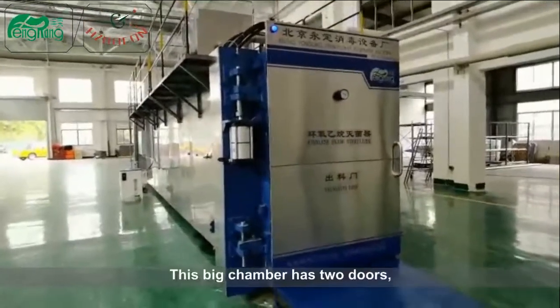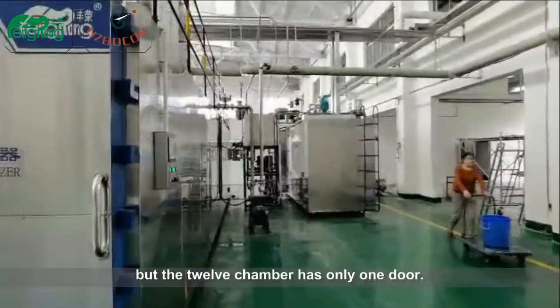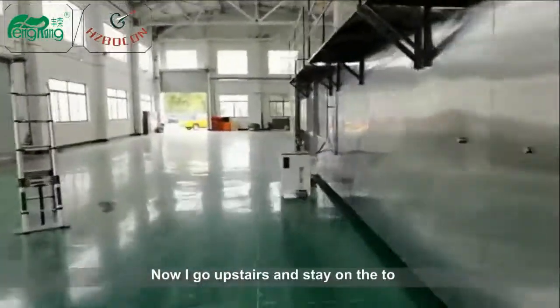This big chamber has two doors. But the 12 chamber has only one door. The doors are determined according to the requirements. Now I go upstairs and stay on the top.